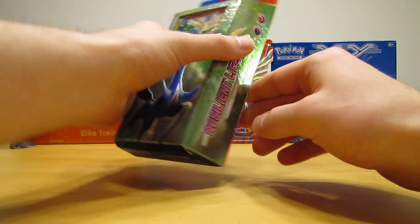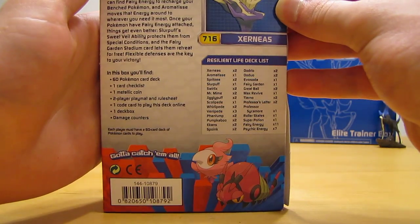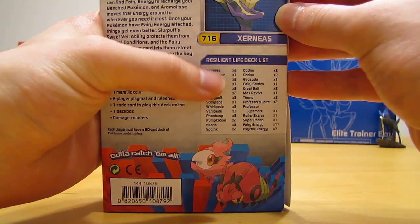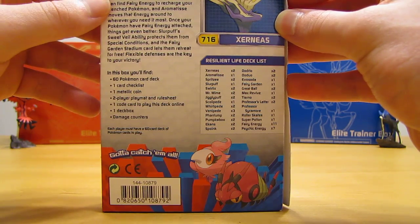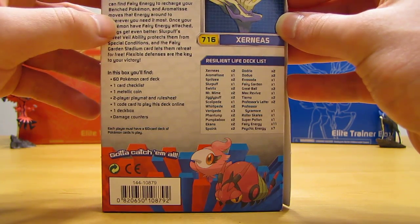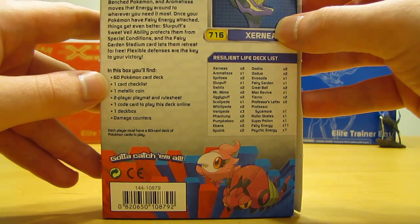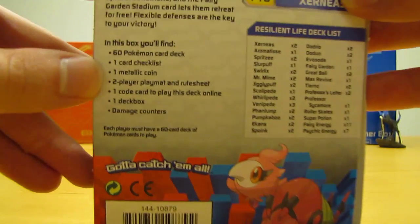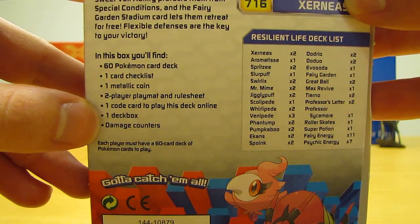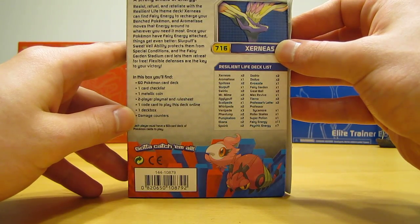So, this Resilient Life theme deck, I'll turn around, and on the back of the box, it has the deck list and then information about the Resilient Life theme deck, a summary here, and then what you'll find in the box. And whoever does win this theme deck will get everything listed right here. And I'll show all of that stuff when I open the deck up. But I'll summarize the Resilient Life theme deck.